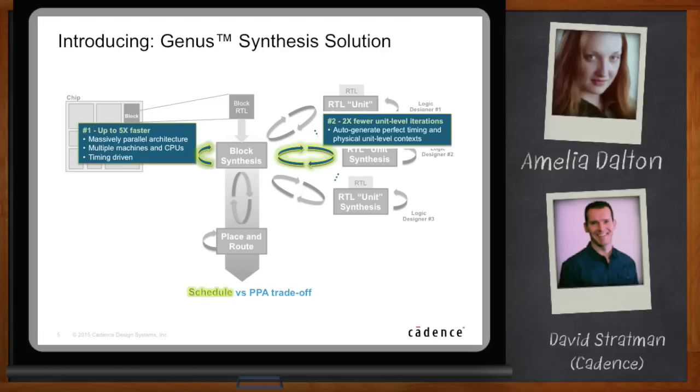And then secondly, there's this loop between the unit level RTL designer and the block level synthesis engineer. And in that sense, we looked at ways we could enable some of the timing and physical visibility to provide a scope for those smaller unit level block synthesis runs in order to ease the communication and transition between those two stages in the flow.